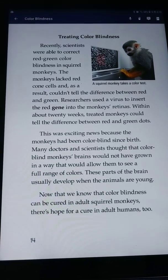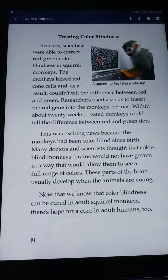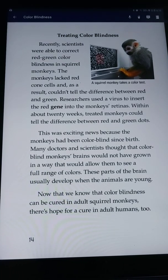Recently, scientists were able to correct red-green color blindness in squirrel monkeys. The monkeys lacked red cone cells, and as a result, couldn't tell the difference between red and green. Scientists injected a red gene into the colorblind monkeys' retinas. Within about 20 weeks, treated monkeys could tell the difference between red and green dots. This is exciting news because the monkeys had been colorblind since birth.